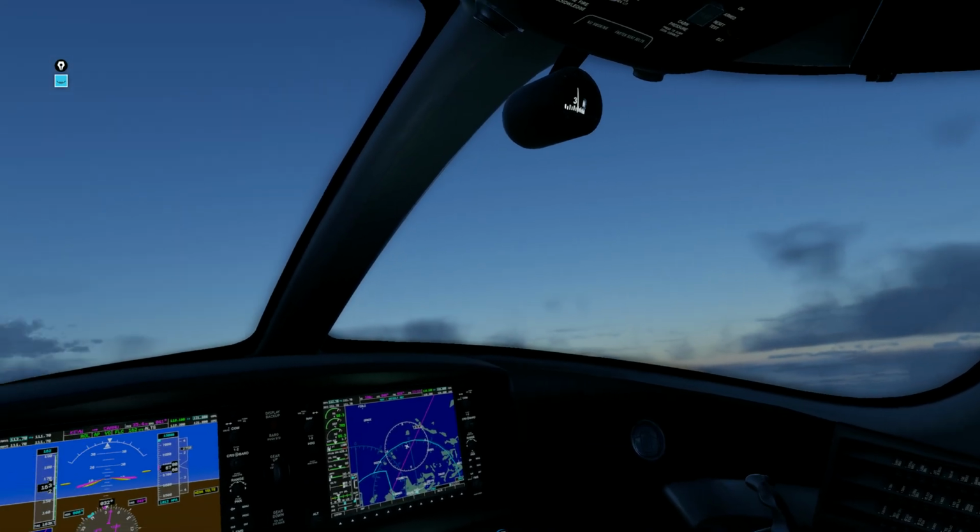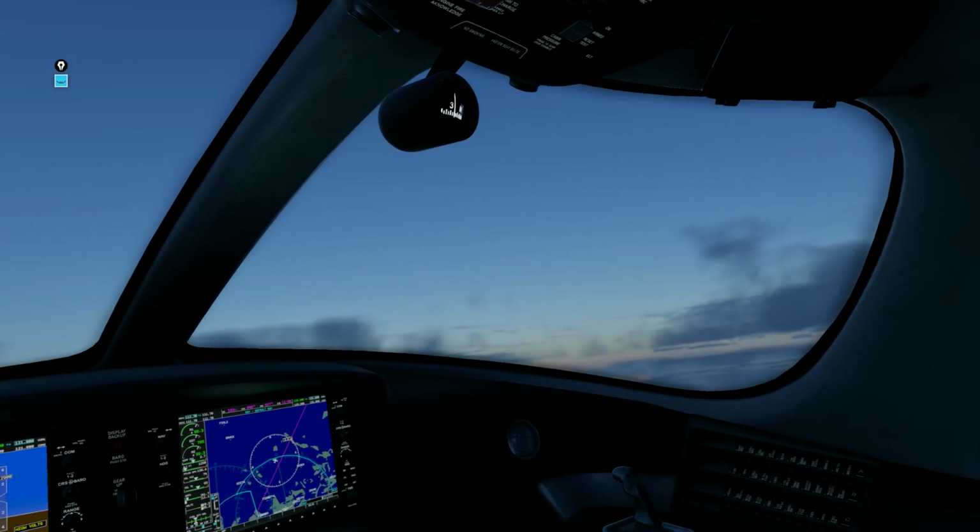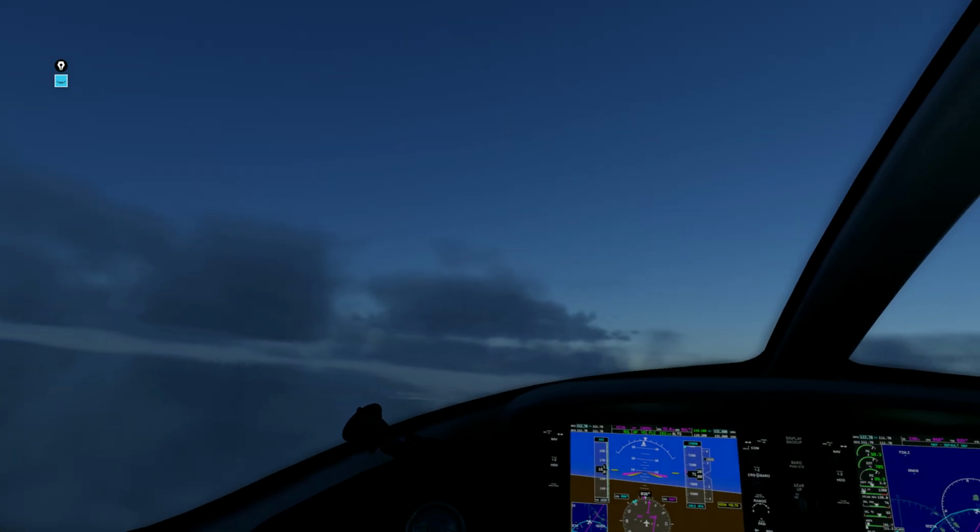Amazing. Beautiful, beautiful morning. We got the sunrise coming up soon. Or the sun is rising, really.